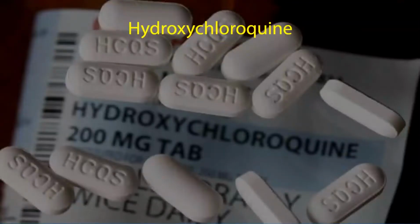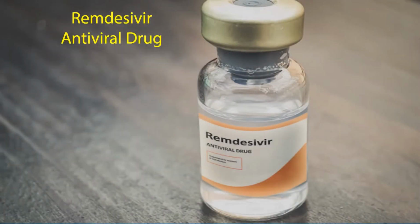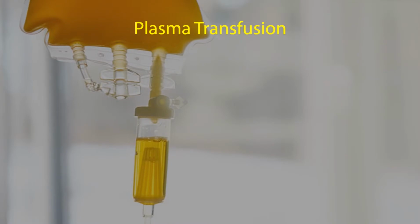Let us examine the treatment options that are being tried out against COVID-19. In the initial days, we heard a lot about chloroquine, hydroxychloroquine, and then we heard about an antiviral drug called Remdesivir. Remdesivir is a drug which was used effectively against the Ebola virus. And now plasma transfusion is being tried out.